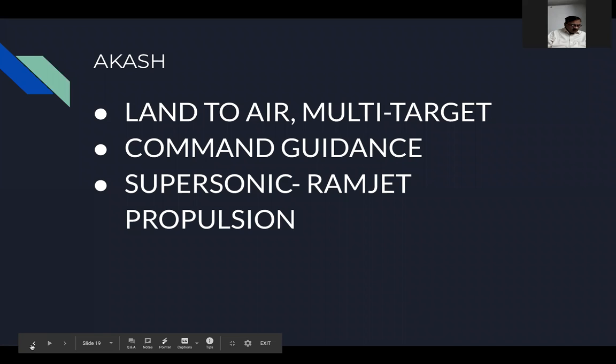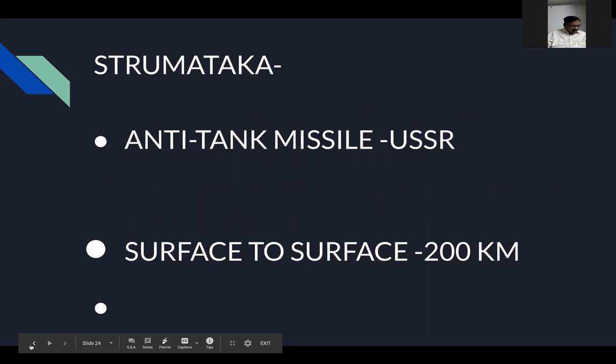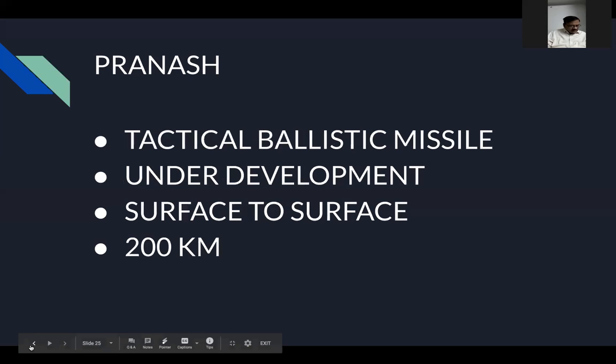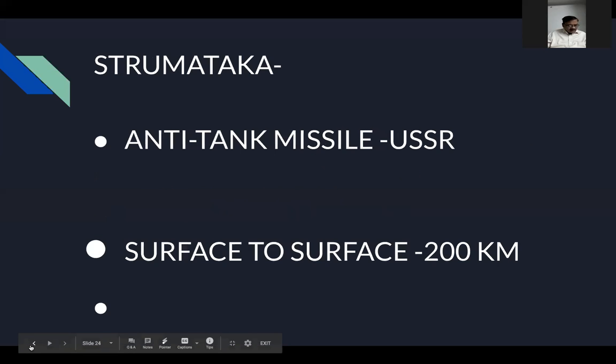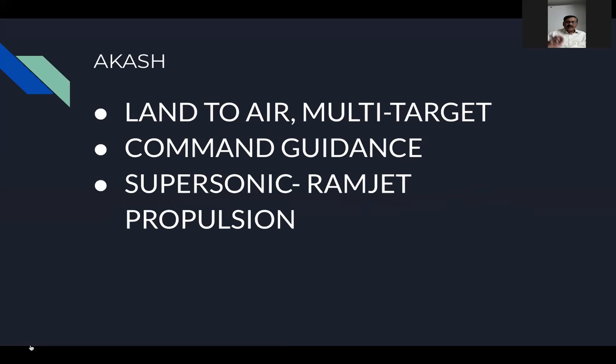We discussed the Prithvi series. Then Prahar is one thing. It's nothing but a developed version. It's a tactical short-range ballistic missile. It is indigenous. Prahar carries only the conventional warhead. It will not carry a strategic warhead. That is the importance of Prahar.